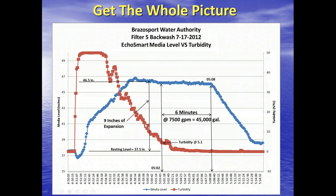Unfortunately, operators have not been able to see this very clearly in the past. So most of these cycles are based on time. So in this case, this filter is backwashed for actually more than 6 minutes, longer than it needs to be after that filter is quote unquote clean, okay? That's water, this 45,000 gallons of water is water that's already been cleaned once. Now it's got to be cleaned a second time, okay? And that water has value.